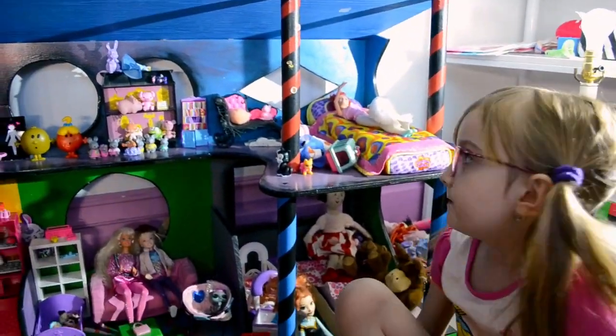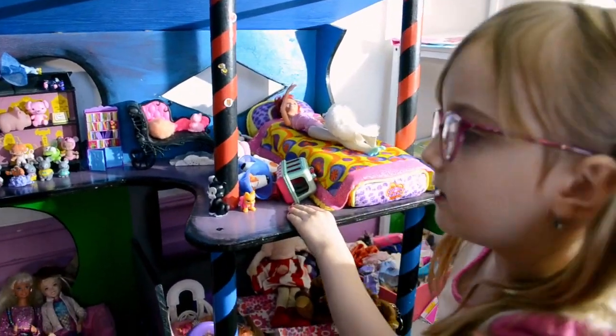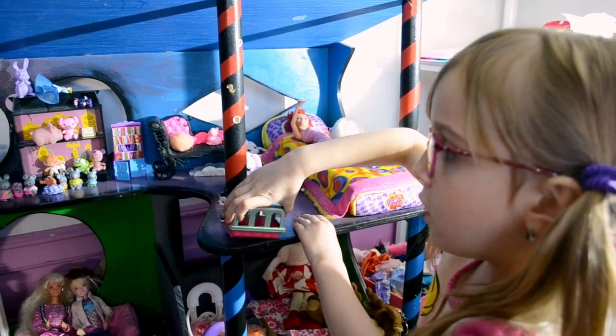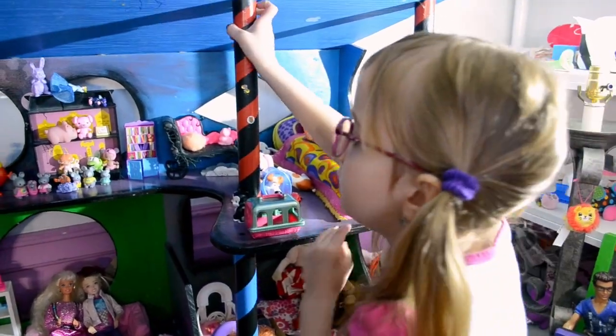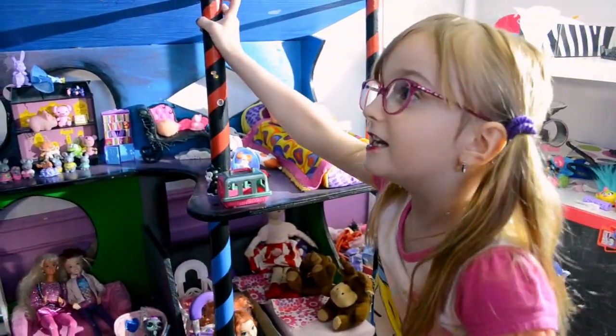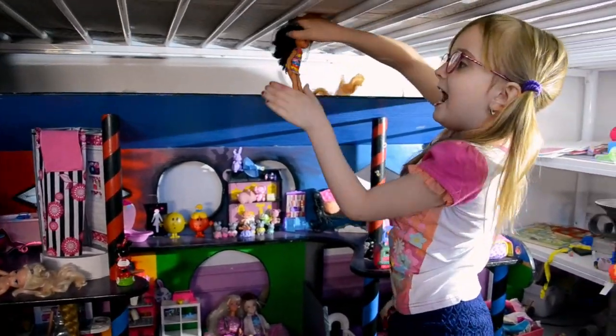And this is the room where the adults sleep. And the dogs go in there a lot. And if you guys didn't know, that's the hallway with all the toy shelves and stuff. And here's the roof with all these Barbies on it.